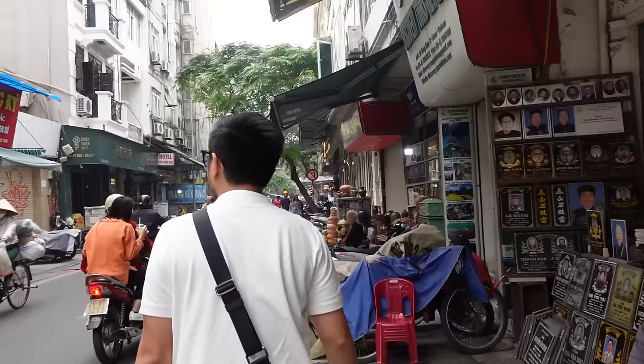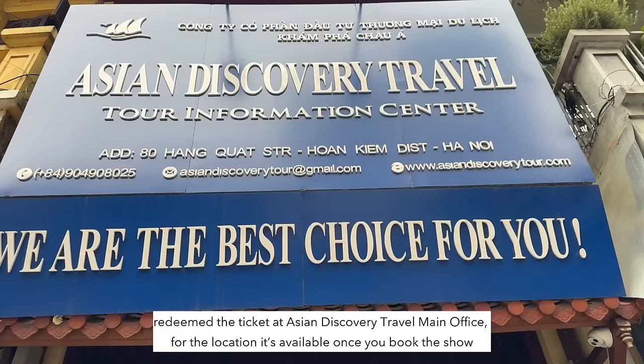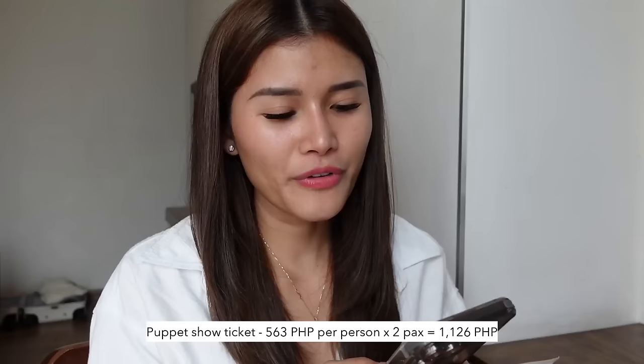Right after we tried the egg coffee, nag-explore kami ni Bart. Tapos may nakita siyang cafe and restaurant. Ang name nun is Bancong. Maganda siya, very aesthetic. Right after namin kumain ni Bart, is na-redeem na namin yung puppet show ticket namin, guys, na papanoorin namin later on at around 6:30 p.m. And for this, we booked it through Klook. We paid 563 pesos per person. So that's a total of 1,126 pesos. Kung saan kami kumain, walking distance lang to, guys. As in, nalalakad mo lang talaga dito sa Old Quarter. That's why na-amaze ako.